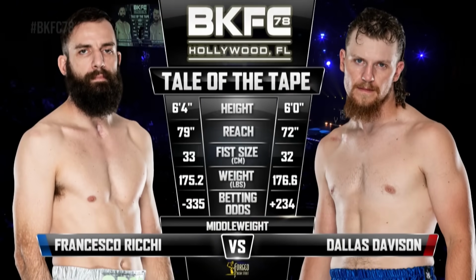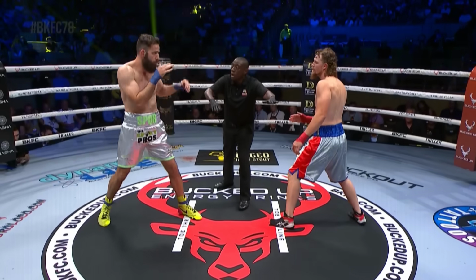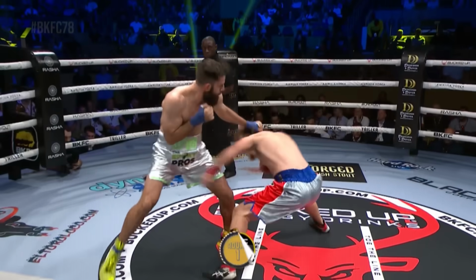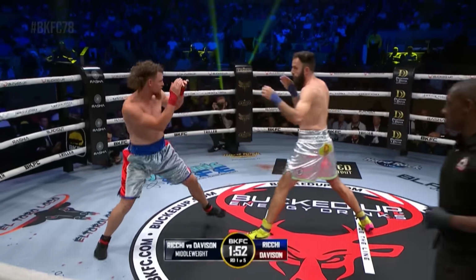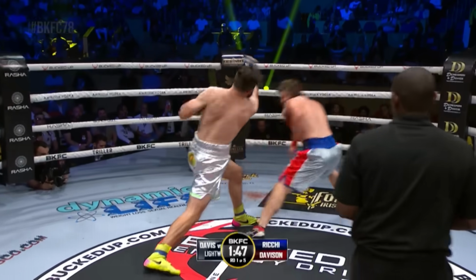In the middleweight division, Francesco Ricchi versus Dallas Davison. Our tale of the tape is presented by Forged Irish Stout. And Dallas Davison usually pretty big for this weight class. Not in this case. Ricchi with a 4-inch height advantage as well as a significant 7-inch reach advantage. Both men up to scratch, 3 feet apart, touch of hands, round number 1. Silver, red, and blue trunks for Dallas Davison, silver and green trunks for Francesco Ricchi. Ricchi at 6'4", Davison 6 foot even.